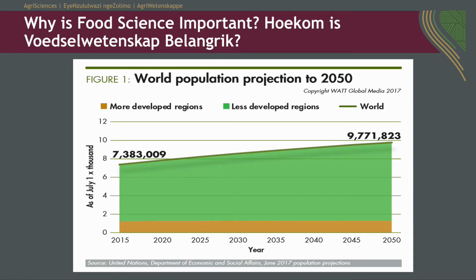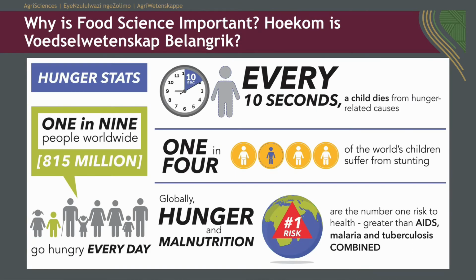This puts a lot of pressure on agriculture and food scientists to increase food production and get safe, nutritious and wholesome food to consumers. The sad reality is that 1 in 9 people still go hungry every day. That is over 815 million people. Globally, hunger and malnutrition are the major risk to health.